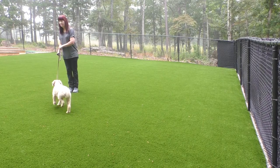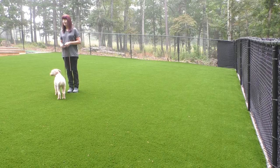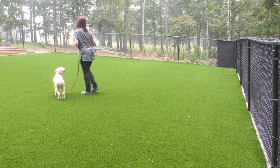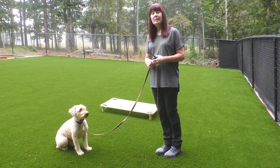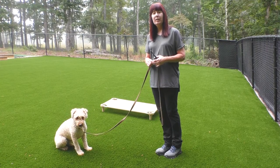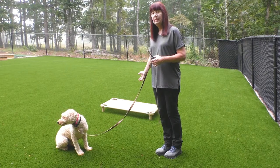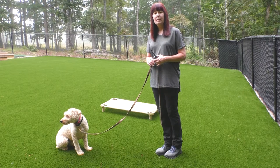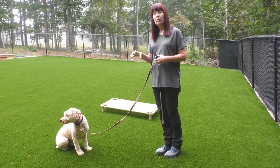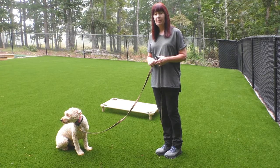Dixie, come. Place command. Place is a boundary training command. Whatever the object is defines the boundary. In this particular case, it is this board. It can be a park bench, it can be a dog bed, it doesn't matter. The dog realizes with the place command not to leave the boundary, so a wait command is not necessary.